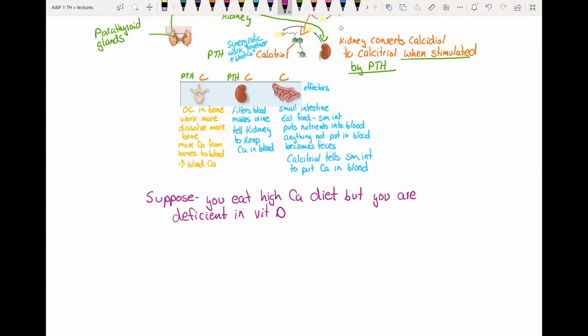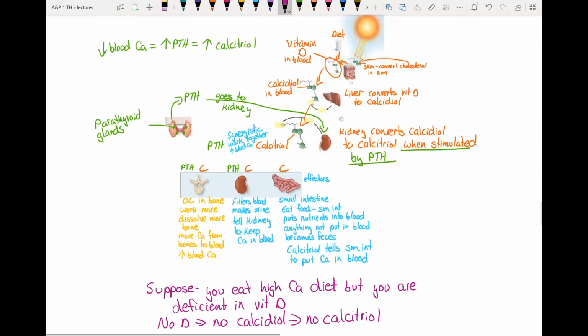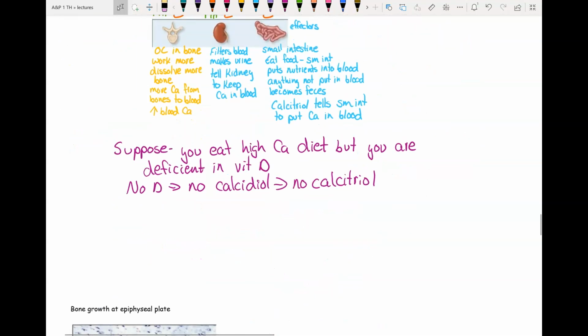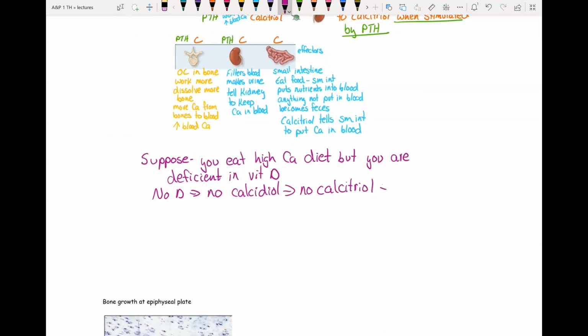Well, in this case, if you lack vitamin D, if there is no vitamin D, then you get no calcidiol, which then means no calcitriol. Okay, if we look back up here, calcitriol used to be calcidiol, and calcidiol used to be vitamin D. So if you take out the first step, you lose steps 2 and 3. Well, if there's no calcitriol, then there is nothing to tell your intestine to put calcium in the blood.